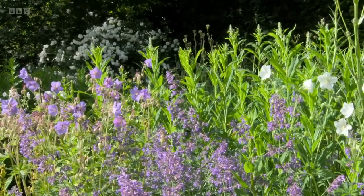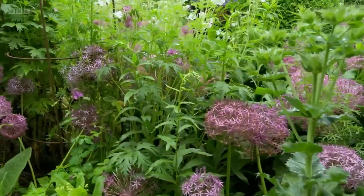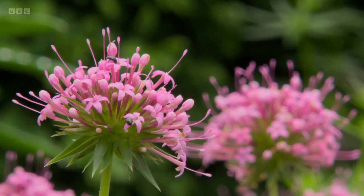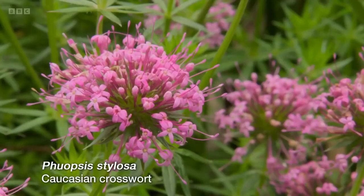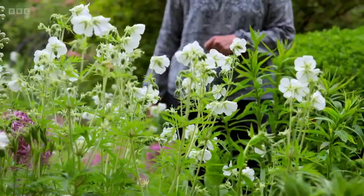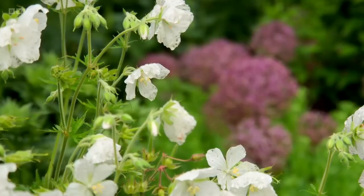I've stolen away for a few moments so I can really immerse myself in Carol's planting. She's got some quite unusual plants. There's the Phuopsis just down there with its little sparkly pink flower heads. It's got this wonderful sort of sense of flow and movement. And most impressively, she uses restraint. For example, the white geranium just floats all the way through it.